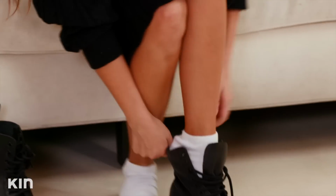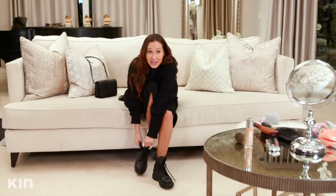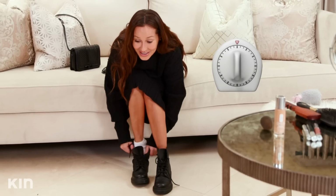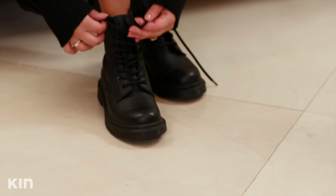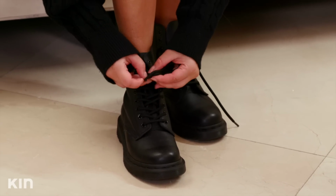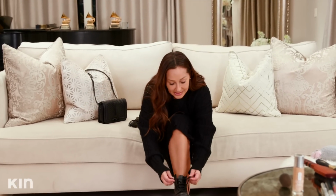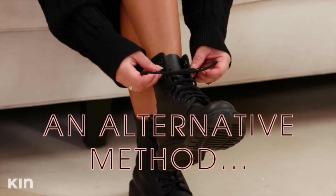And I'm loving them because they are comfortable. I can walk around, I can get things done. I feel like I'm on a timer, trying to get this done really fast. I'm like, come on, shoes. Tie those quickly. Fun fact, you guys, I don't know how to tie my shoes the right way. I don't know if I've ever shared this, but I do the two bunny ears because I was never taught how to tie my shoes. I taught myself, and that's just the way that seemed to work for me.